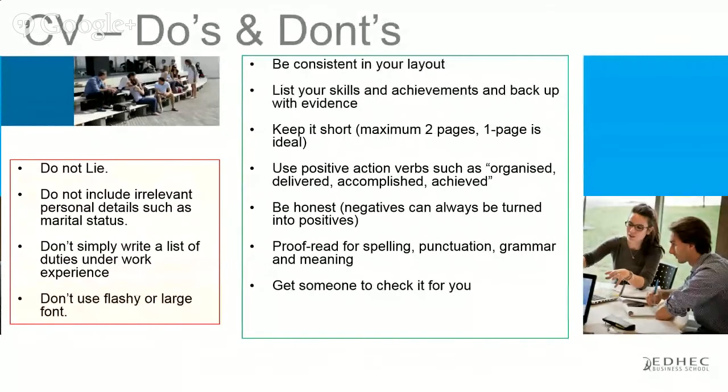So are these example CVs posted somewhere, Sonia? Well, actually, no, but what I can say is if you want to give us your email address, you're not bound to anything at all. I'm more than happy to share a few examples. No problem.